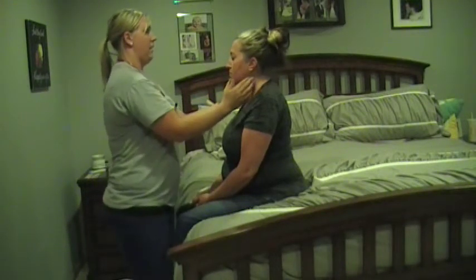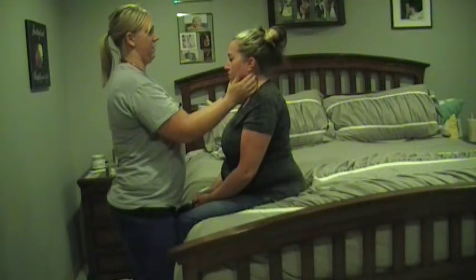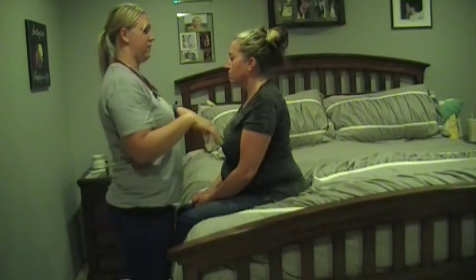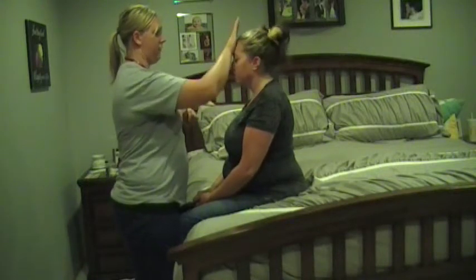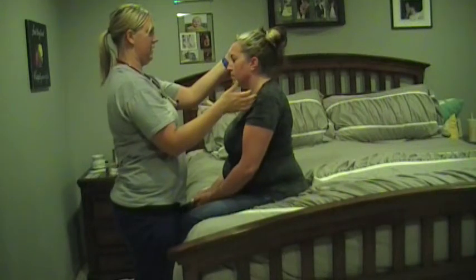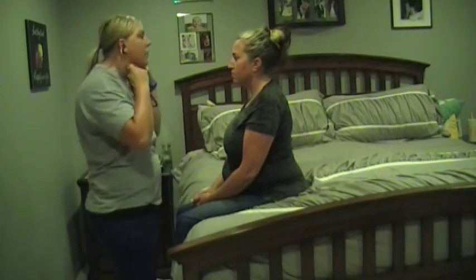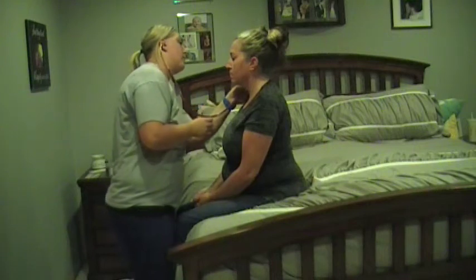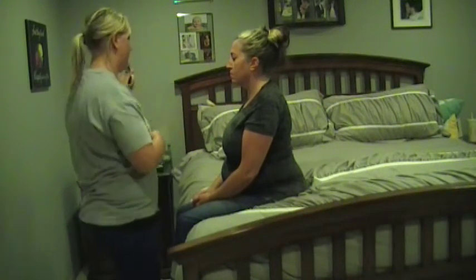Next, I'm looking at the lymph nodes throughout the neck. There's none felt. And then I will be testing the strength of your trapezius and then the sternomastoid. So I'm going to have you push back against my hand, forward, side, and side. Then I want you to push up. Alright. And then I'm going to be listening for the carotid bruits. Alright. I did not hear anything.